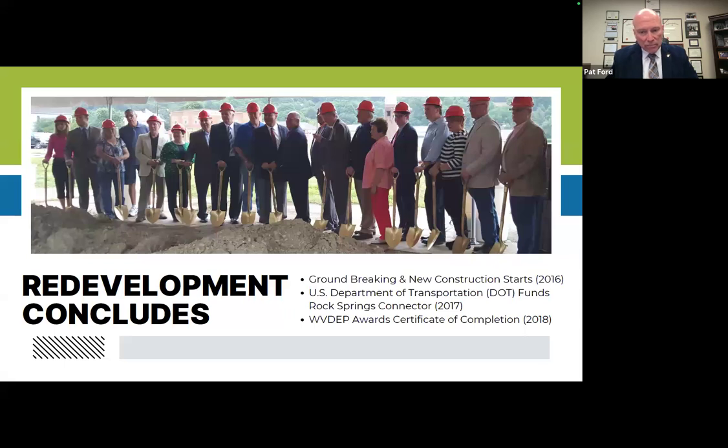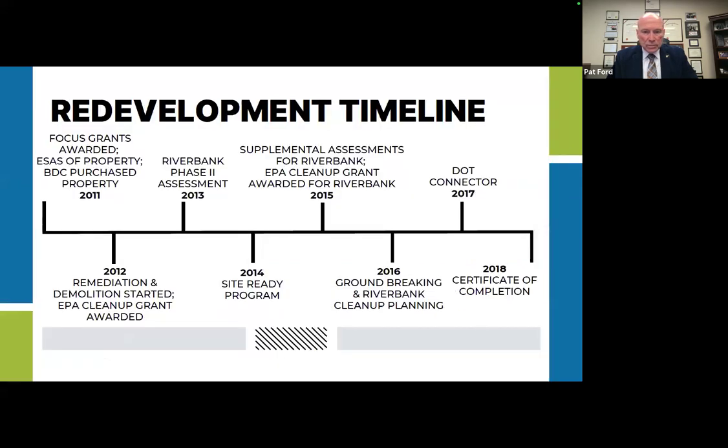So there are contaminants on the property below the cap, but they worked with us to come up with a way to dig and build this facility. Next slide, please. And there's your timeline, 2011 to 2018.